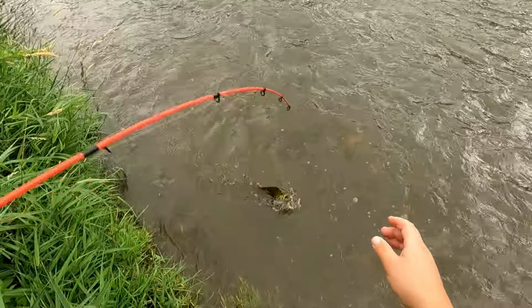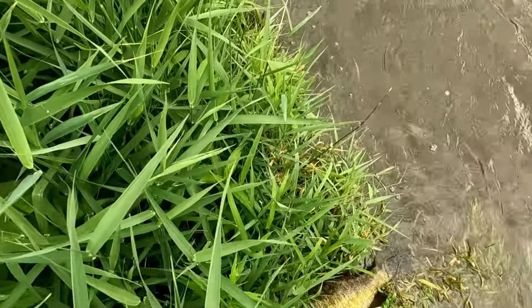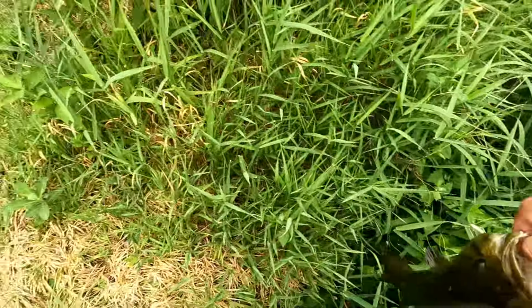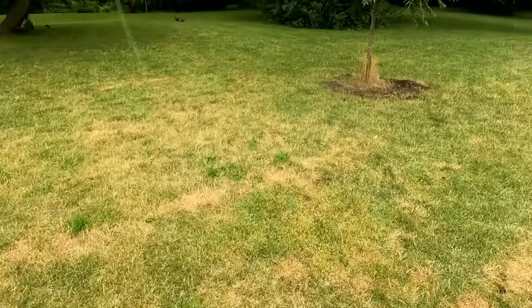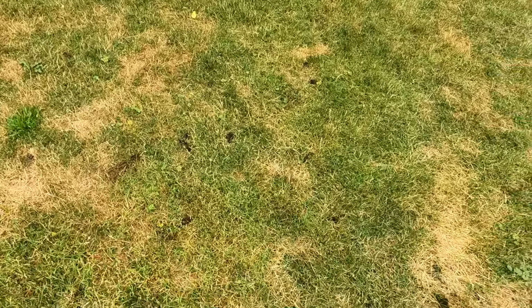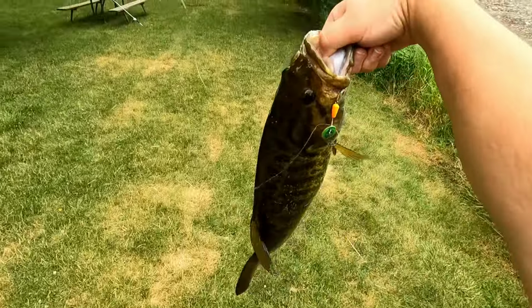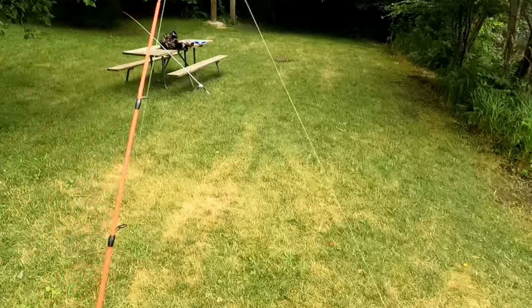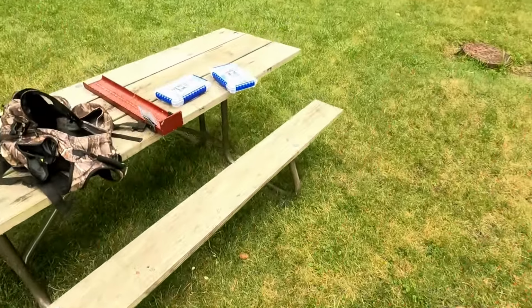Come on, baby. Oh, yeah. Oh, check this out, guys. Check that out. That's a nice smallmouth right there. Woo! Barely got him, too, but he's good. Real pretty smallmouth. Look at that, very, very pretty smallmouth. He's gonna help me in the tournament too. He's probably gonna be my biggest fish actually.